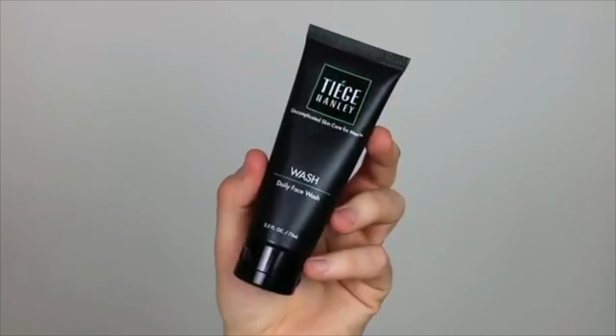So first we have the Tiege Hanley Daily Face Wash for every morning and before going to bed. What this will do is take out all the grime, dirt, and excess oil that stays on your face. A face wash is really essential for keeping your skin clean and healthy. Something that I realized about this product is that it says fragrance free on their website, but this does have a smell. But I checked their ingredients and it does not have perfume. What you can smell is actually their natural ingredients like lavender.